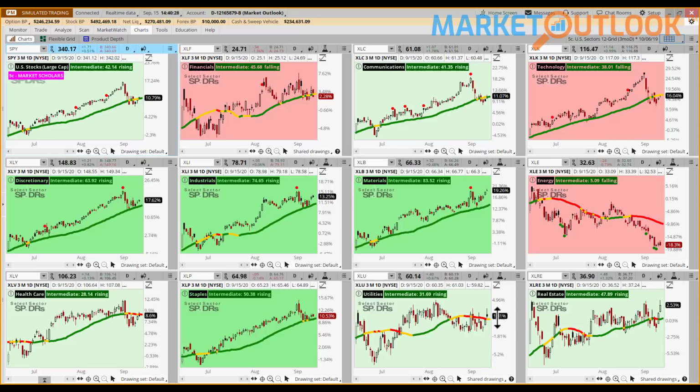Utilities also were kind of an interesting area here today. You can see that utilities were up 0.67% and are now back above their moving average as well. Now, unlike the REITs, which have a green moving average, utilities still have that yellow moving average right there. So it's signifying that, yes, price is back up above it, and that was a very strong day there.